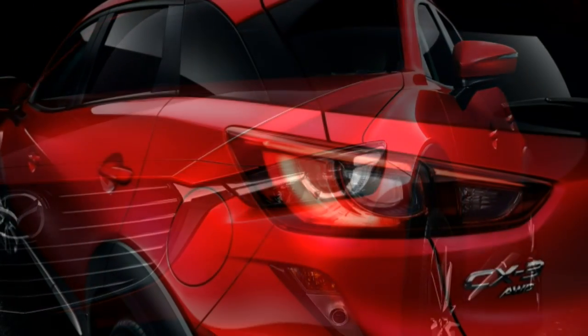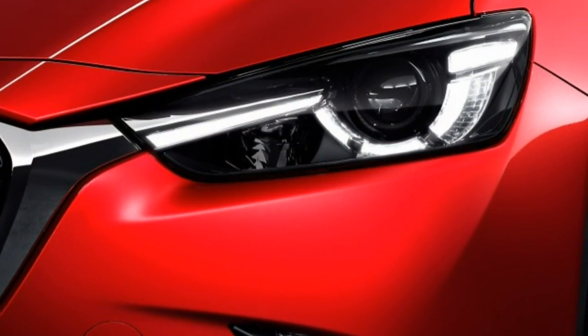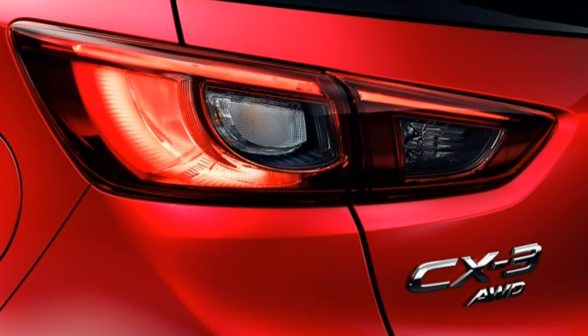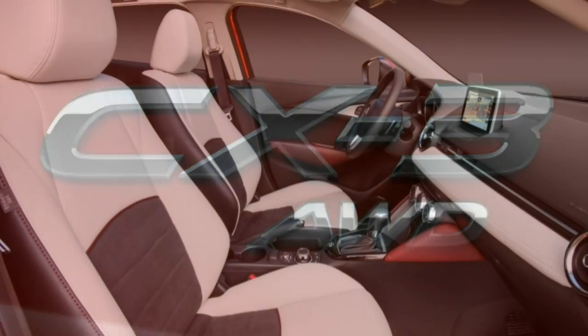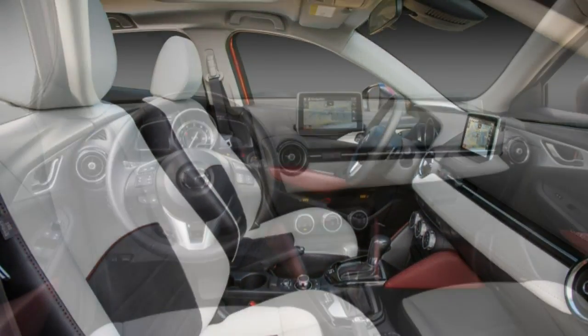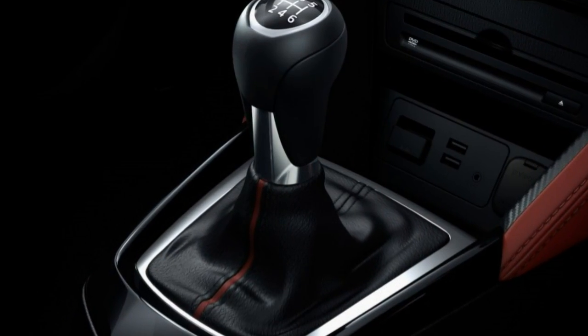Base Sport models get by with 16-inch steel wheels, and mid-level Touring versions get aluminum wheels of the same diameter, but the Grand Touring's 18-inch pieces offer the most appealing aesthetics. The CX-3 foretells much of what to expect from the upcoming 2016 Mazda 2.